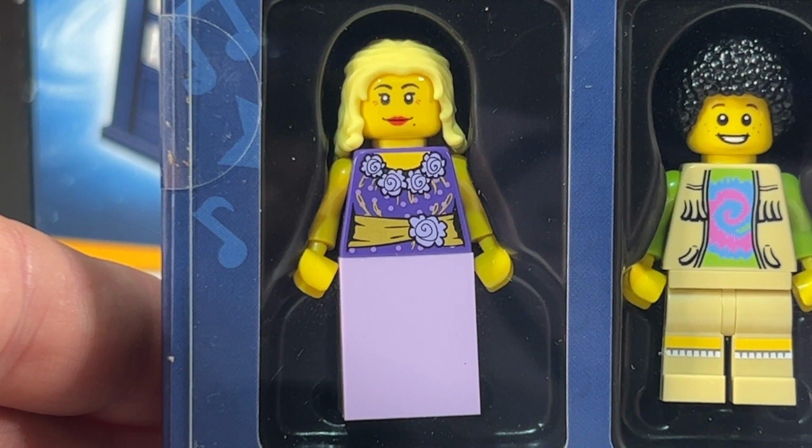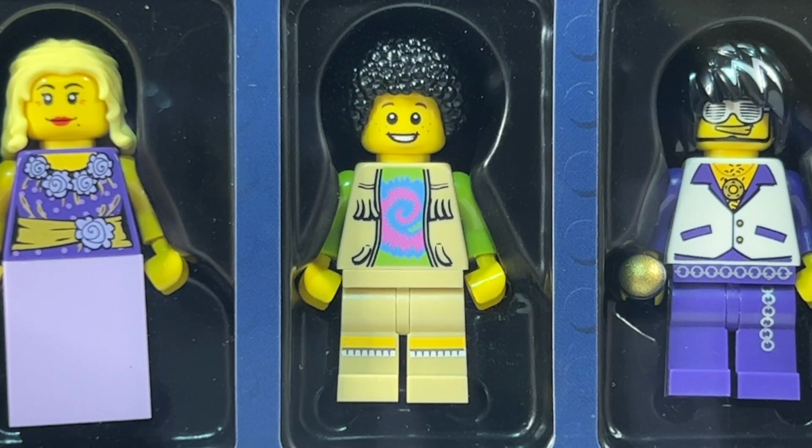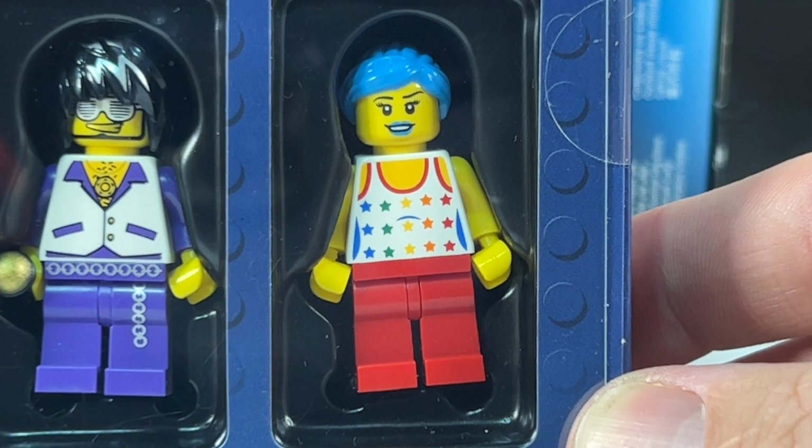So firstly we have what looks like a classic singer. Then we've got what looks more like a 60s singer with a great tie-dye torso. The next one I think is probably a 70s disco musician, and then lastly maybe an 80s rap artist.